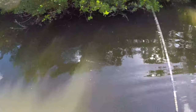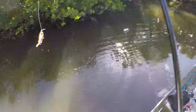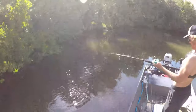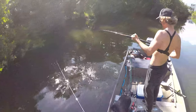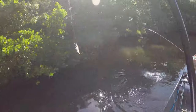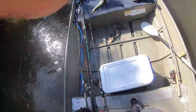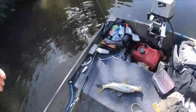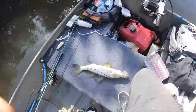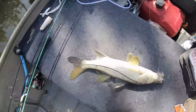Yeah! Oh, hit it right at the boat. That was insane. As soon as I started speeding it up, like you said, dude, that's hilarious. So that's what they want. They want quick moving. This whole area is just loaded with snook right now. I'm gonna go for a boat flip on this guy. That is not as big as the one you hooked, for sure. Yours was like a 34.